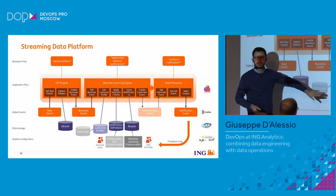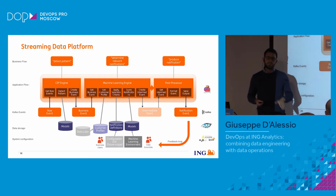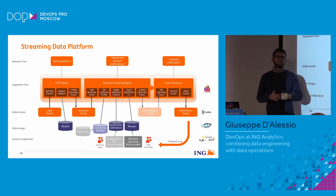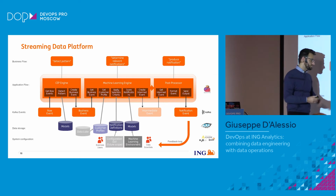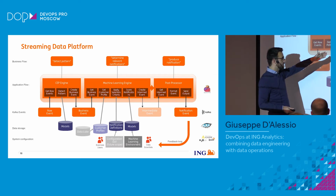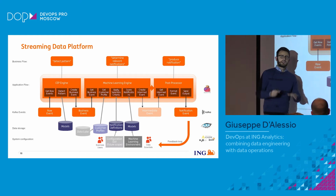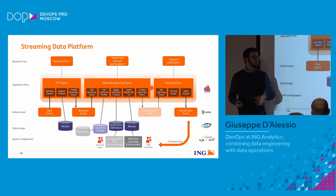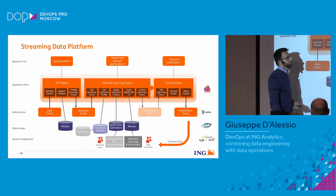The models are defined with an interface language called PMML, which is an XML data format to convert generic models in a unified way into XML. So this machine learning component can load all these models that are written in parallel by the data science team in the system, and they will be automatically used to score the business events of the customer.